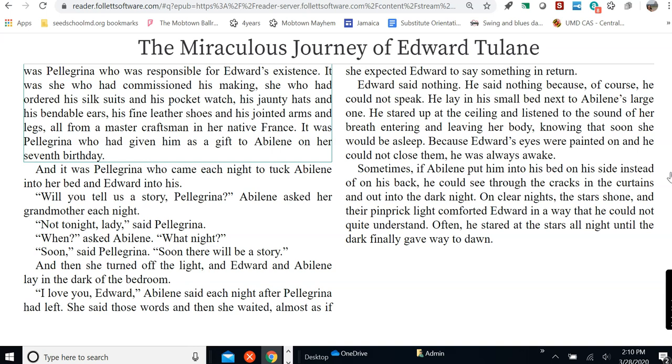"I love you, Edward," Abilene said each night after Pellegrina had left. She said those words and then she waited, almost as if she expected Edward to say something in return. Edward said nothing. He said nothing because, of course, he could not speak. He lay in his small bed next to Abilene's large one. He stared up at the ceiling and listened to the sound of her breath entering and leaving her body, knowing that soon she would be asleep. Because Edward's eyes were painted on and he could not close them, he was always awake.